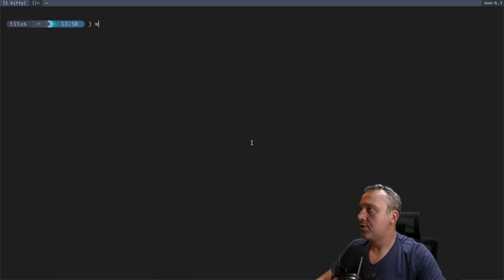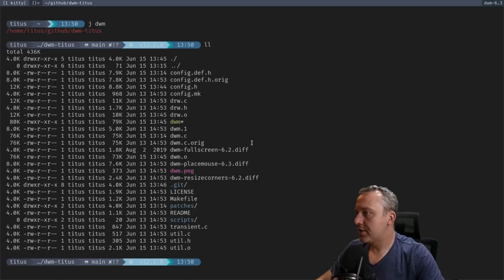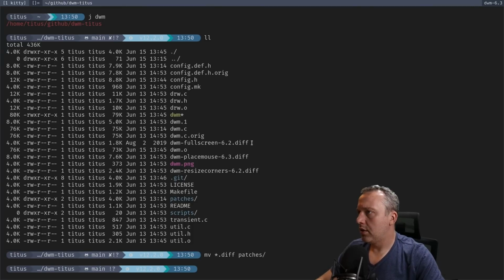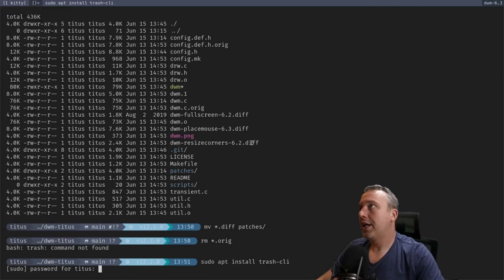All right. Let's jump to our DWM, and we're done with DWM. That's all fixed up how I want it. Let's just move star.diff to patches. And let's remove star.original. I don't really care. Oh, we're missing trash. Gotta have trash CLI.